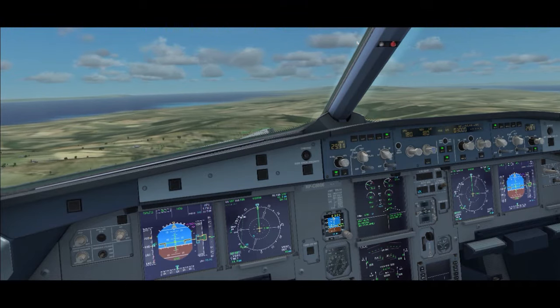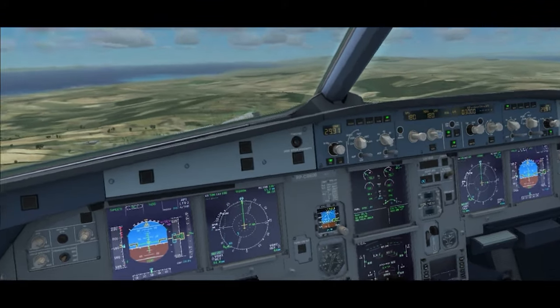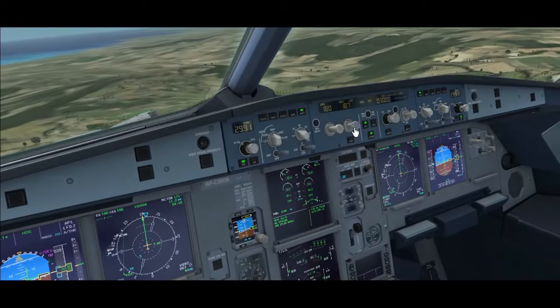I can now do flaps 2. Turn right heading 190. There are also limitations of speeds. Wait, that was for me. Turn right heading 190, Philippine 9071.